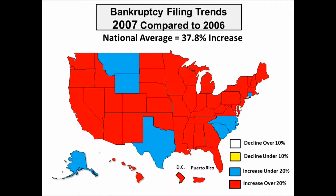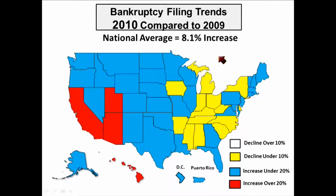2007, a large increase pretty much everywhere. In 2007, 8, and 9, all 3 years we had more than 30% increase each year, which is the first time in history that had ever happened. 2010, there was a smaller increase, only about 8% nationwide, and a good portion of the country, basically from Michigan down through the south, actually had modest declines during the year.